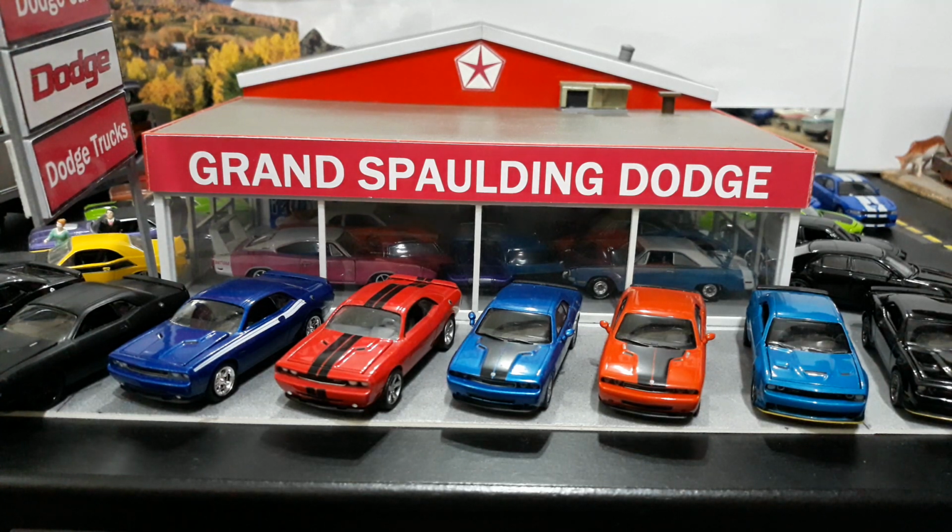When it comes to the newer muscle stuff, I mainly collect Mopars, which you can kind of see. But I do pick up the occasional Ford or Chevy if it is something that's really notable or really cool, or just hard to find here.